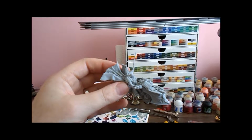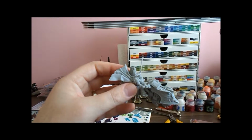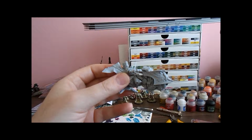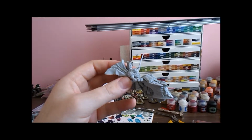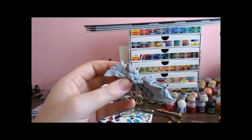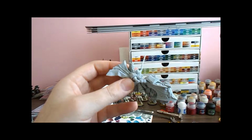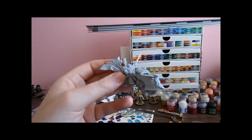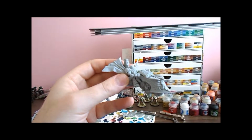He's the company master of the second company of the Dark Angels, and they specialise in mobile warfare. This is the reason that attracted me to this model, that it's the only model I know, apart from Warhammer 30k, the Forge World stuff, of a Space Marine on a jet bike, and I do absolutely love this model. It's got so much detail.